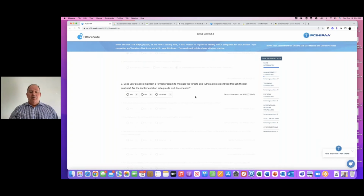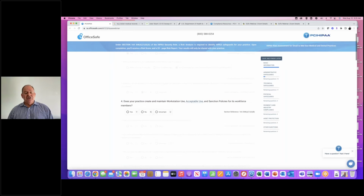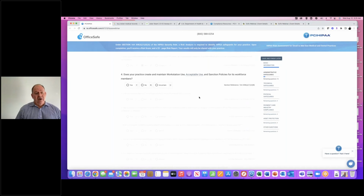Do you have a formal program that goes through the risk assessment and then starts to implement some of the safeguards? So have you already done this? Have you already put a plan together to do this? Yes or no? There's specific policies that you need, number four.